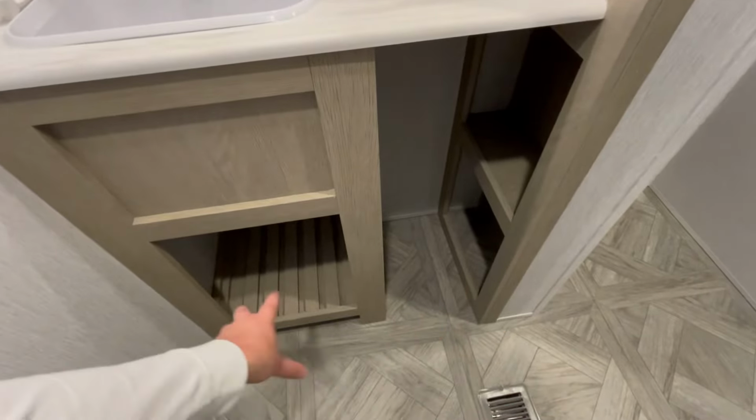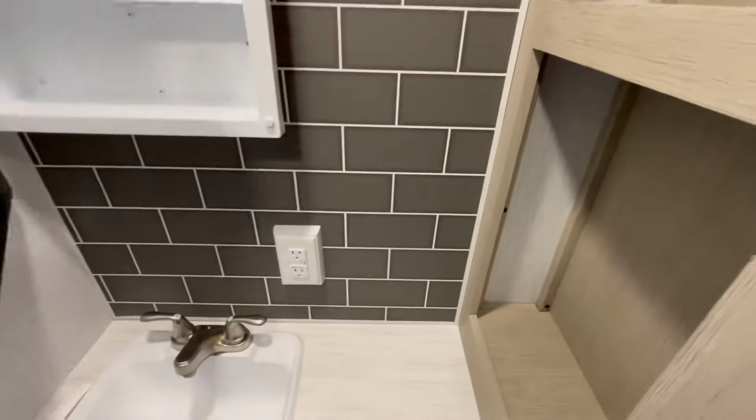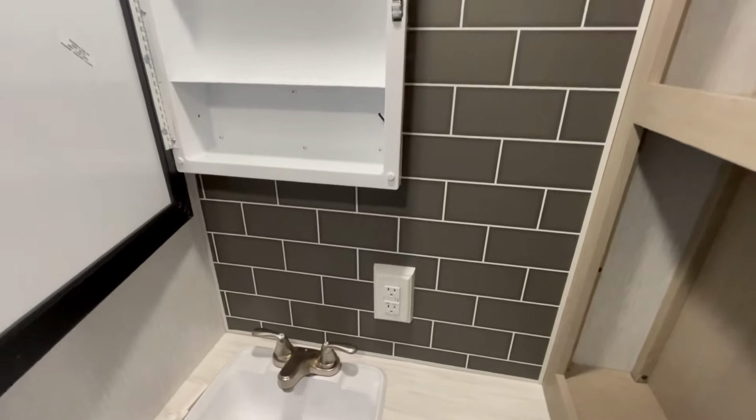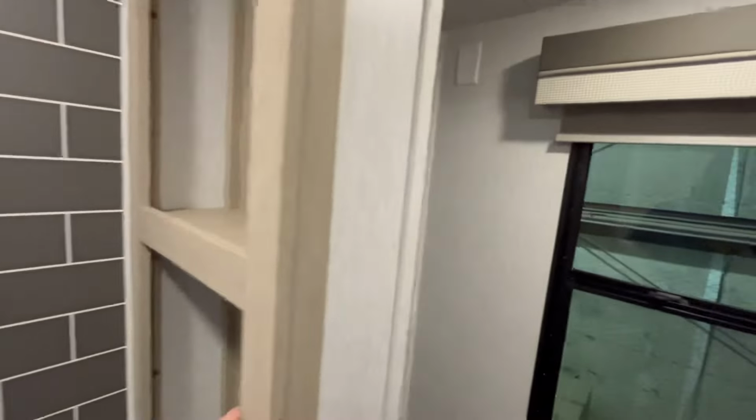You've got some storage here, storage there, pressed membrane countertops anywhere except for the kitchen. You've got an electrical outlet there, medicine cabinet, a little more open cubby hole space.